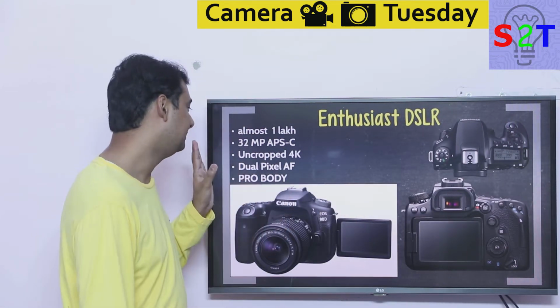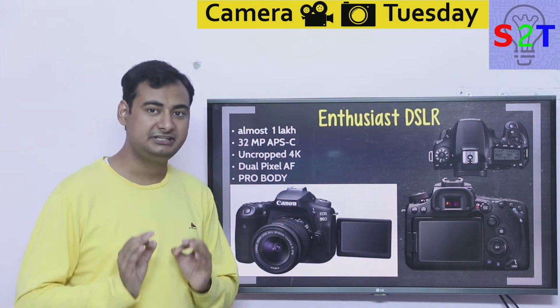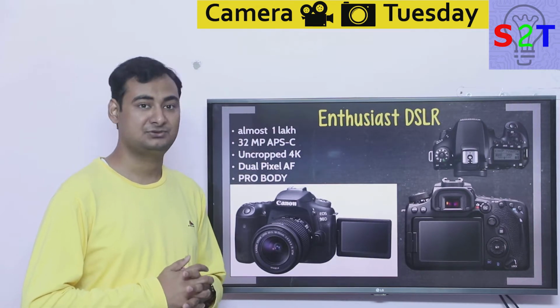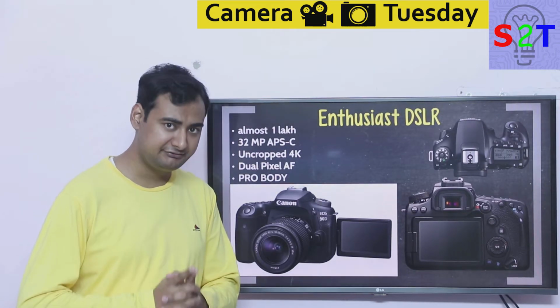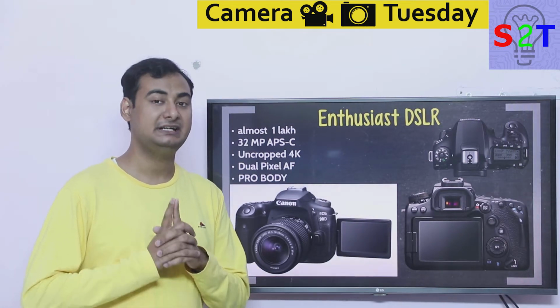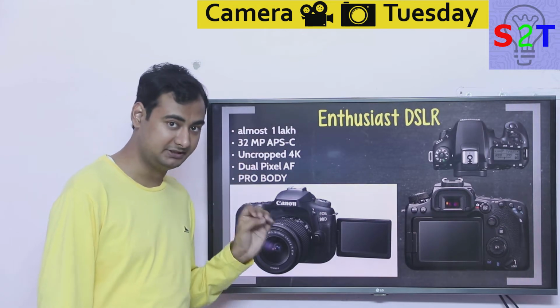So this is the DSLR. Now, its USP, its unique selling point, is that it is 32 megapixel. Can you find a camera that has a higher megapixel count than this? Absolutely, without any issue. However, not in APS-C. Most of the cameras that have higher resolution are generally full frame. That is a critical aspect. For APS-C, this is a very big deal.